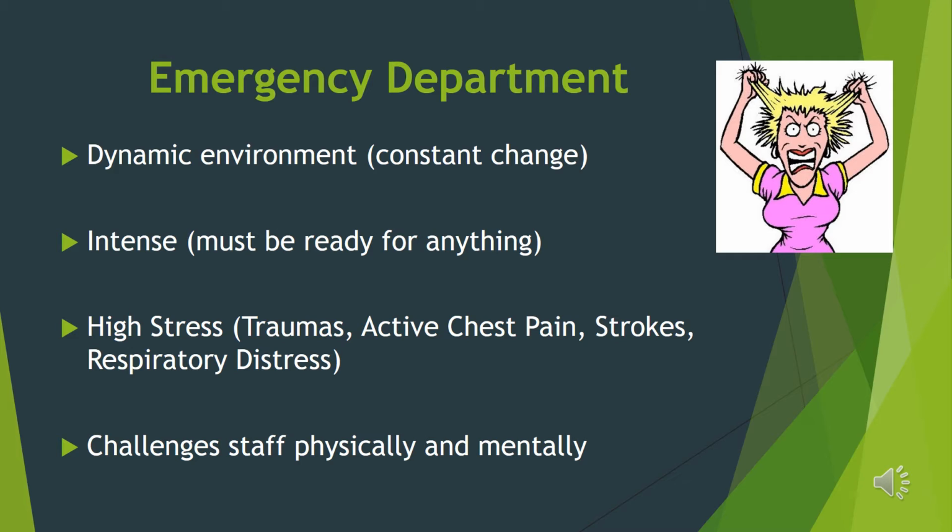And as the emergency department staff, they have to be prepared to handle those situations immediately and know what to do for each situation. This can be very challenging mentally and physically for the staff. Most staff members work 12-hour shifts, and when you're working in a busy emergency department dealing with traumas, this can be very, very challenging mentally and physically.